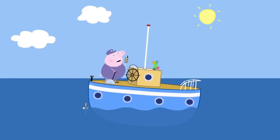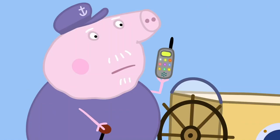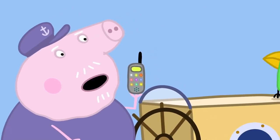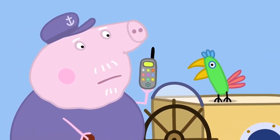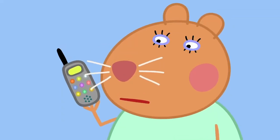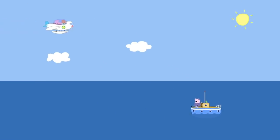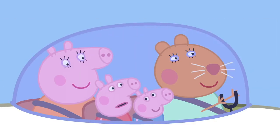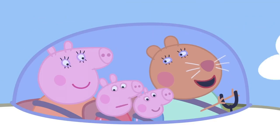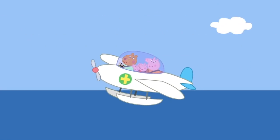Oh, another emergency. Hello? Hello. Grandpa Pig here. Grandpa Pig is out sailing his boat. It's Polly. She's a sick parrot. Sick parrot. I'll be right there. Look, Polly. It's the flying vet. Where are we going to land? This is a seaplane, Peppa. We can land on the water.